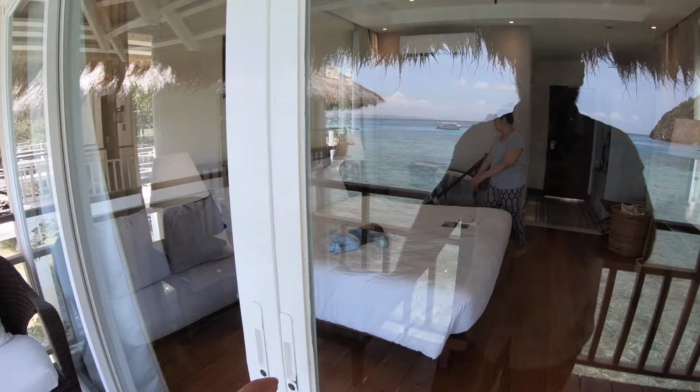This was the room tour, the short room tour of the villa in Apulit Resort. The room looks good. It's not new, but it looks good. It's clean, and the view is very nice. The waters are like turquoise color.